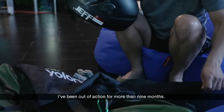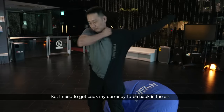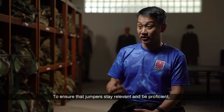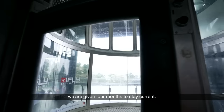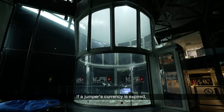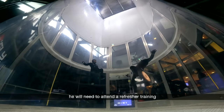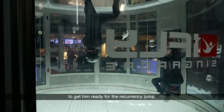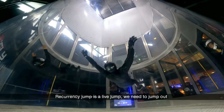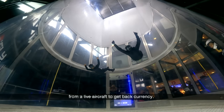I've been out of action for more than about 9 months, so I need to get back my currency to be back in the air. Currency is to ensure that jumpers stay relevant and proficient. We are given 4 months to stay current. If the jumper's currency expired, you will need to attend a refresher training, which includes the wind tunnel, to get him ready for the recurrency jump. Recurrency jump is a live jump. You will need to jump from a live aircraft to get back currency.